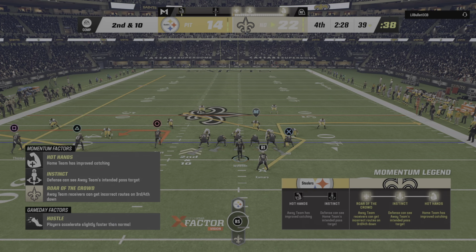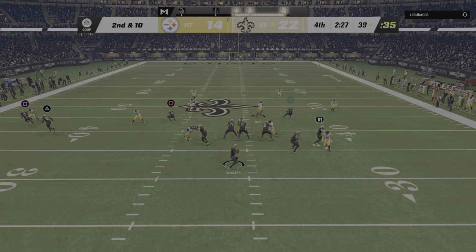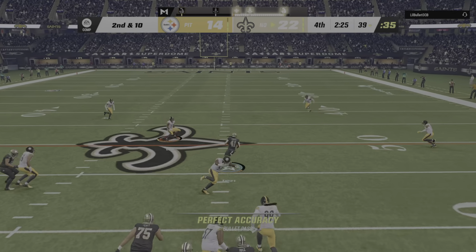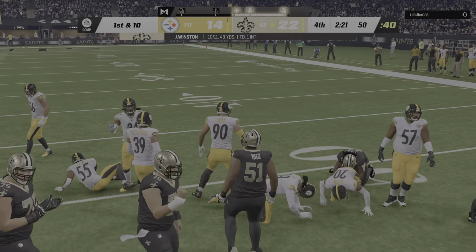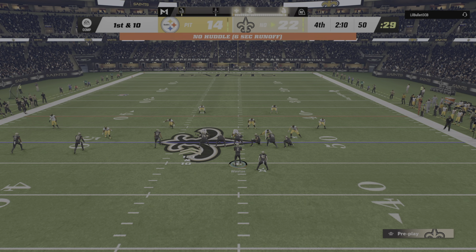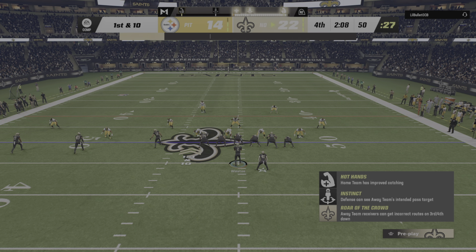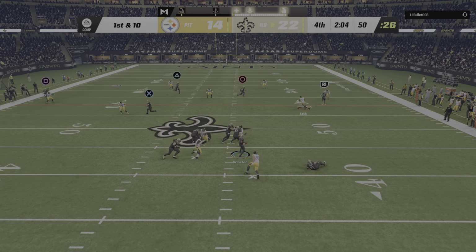Officially nothing on that last run. They'll try again, 2nd and 10. To throw, Winston. He'll get this one underneath to Kamara. And they're going to get this up to midfield. Not totally home free yet, but it's looking good as they come up 1st and 10. Winston now from the 50.